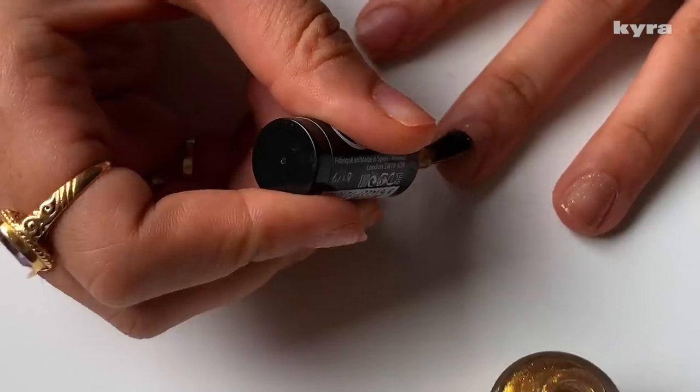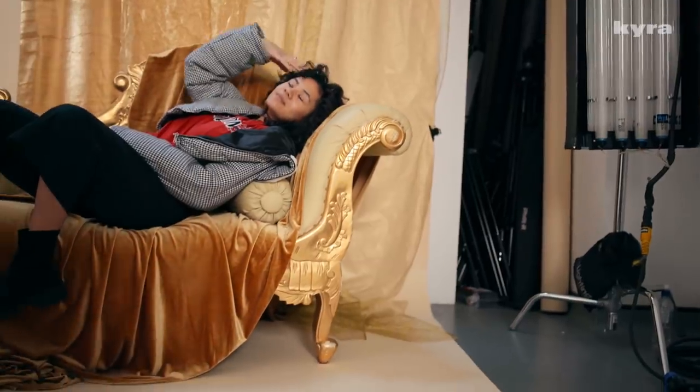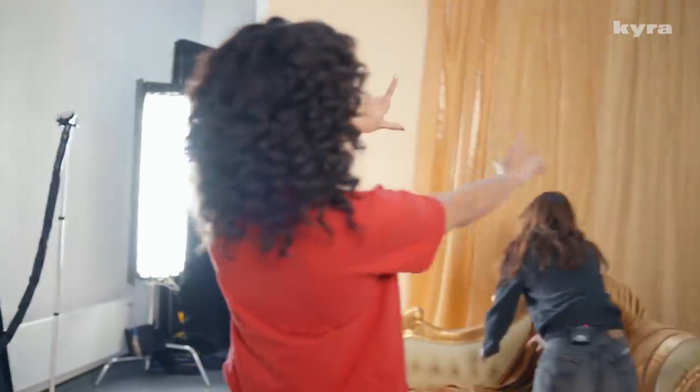Today is the day of the photo shoot. I'm here with Dani. I'm so excited. The set has come out amazing. Do you have any ideas for your makeup? When I think of gold, I always think of bougie, richness. So I think I'm just gonna go really extra with makeup.